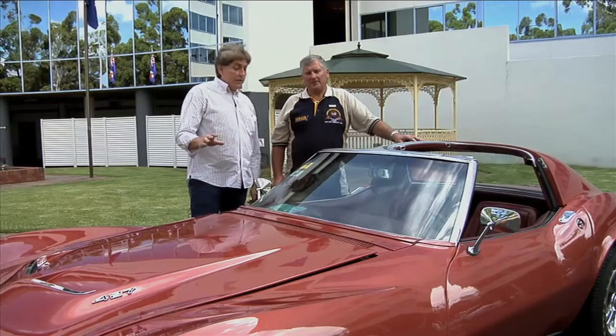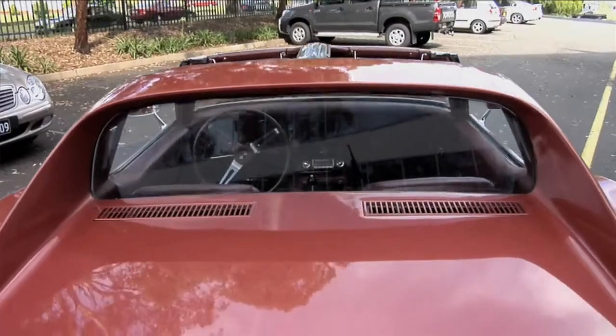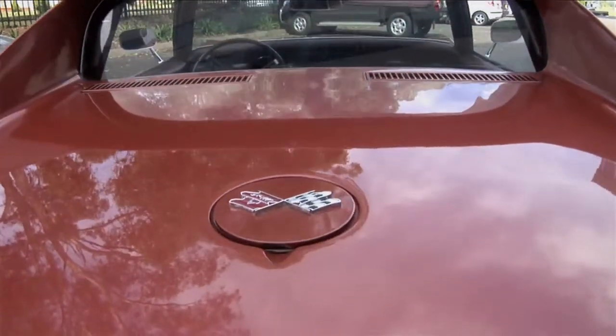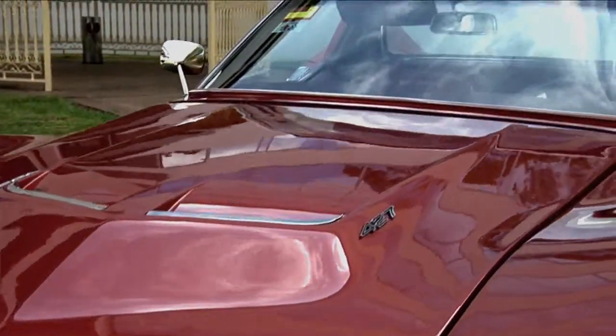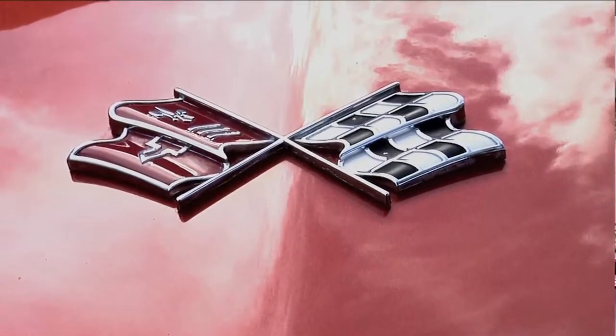Now, Ronnie, this car is not being judged today, but you've had it judged previously, is that correct? Just brought it in for display purposes, and it has been judged, and it has received a top flight the first time out. Now, Ronnie, I'm guessing you were probably a Corvette enthusiast before you got this car. Tell us a little bit about what it was about the Corvette, why you bought this particular car. Just give us a little background on what brought you to this particular car.